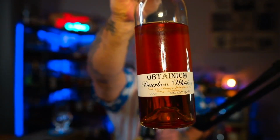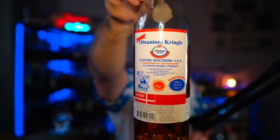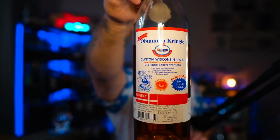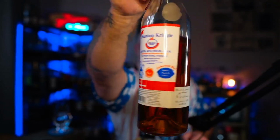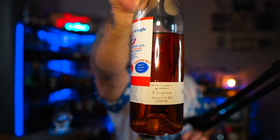All right. And the old tater sticker. Obtanium Kringle. You can pause to read that if you like. What's on this side? Some other things worth noting. Let's pour it up.